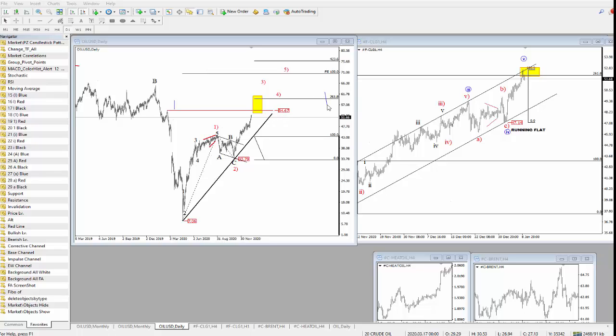There you have also 261.8%. So I would say from 52 up to 55 is the first resistance zone. The second, not resistance, maybe I should better say projection zone, would be around $60 per barrel, okay? Also a very strong psychological level.